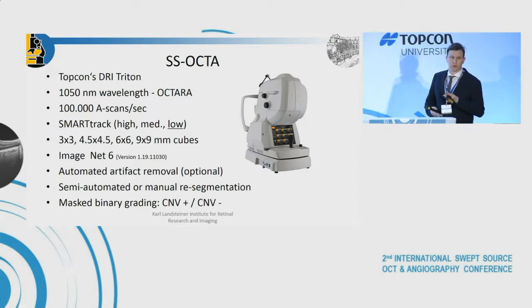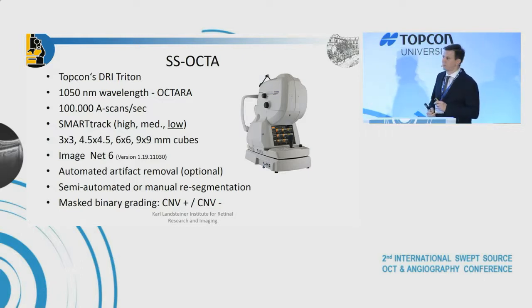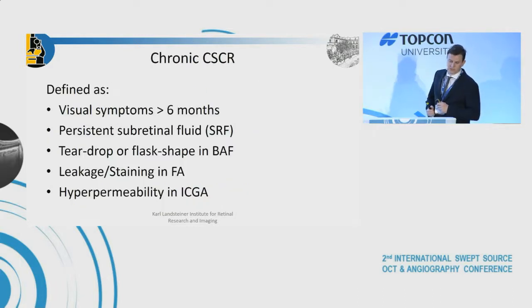Again, we did the semi-automated segmentation and then sometimes the manual resegmentation and a masked binary grading, CNV positive or negative. Chronic CSCR was defined as visual symptoms for more than 6 months with persistent subretinal fluid or neurosensory detachment, a teardrop or flask shape in blue peak autofluorescence, leakage and/or staining in fluorescence angiography, and hyperpermeability in ICGA.